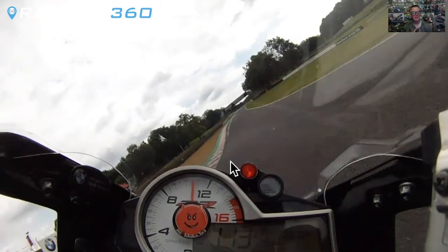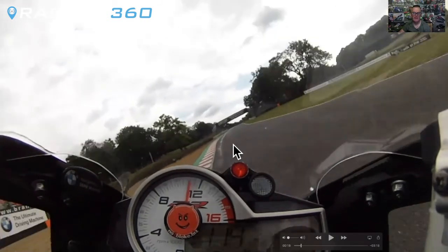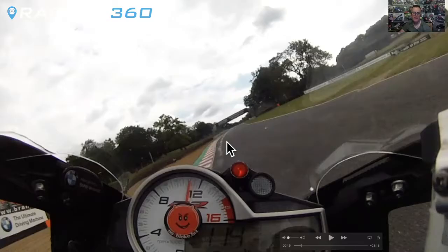Nothing to worry too much about, keep it pinned. We're now going to start running up the hill, Pilgrim's Rise, up towards turn 2. Now, it's not dead straight, there is another slight kink halfway up the hill, so we're looking for the parapet, the bridge here, and we want to be going under the left-hand side of the bridge as our approach into Druids, which is turn 2.